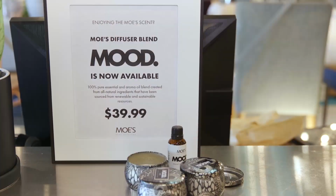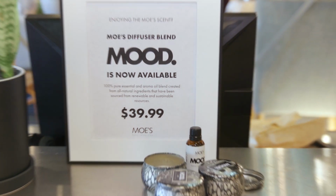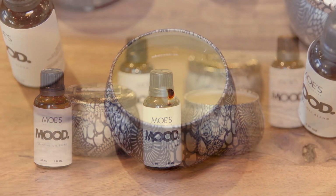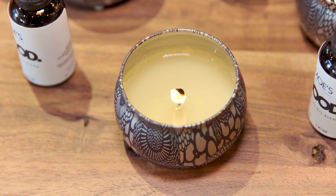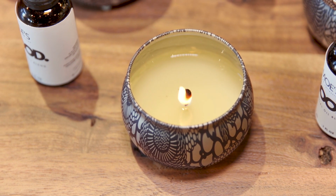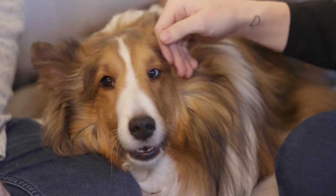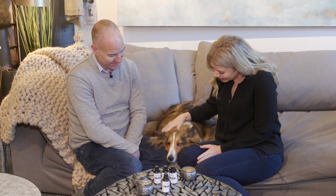Exactly. Mood. 2 new products at Moe's are our essential oil and a candle called Mood. A candle's a great way to bring a subtle scent into the space. Exactly. And some ambient lighting. And this one's safe for Charlie even. Absolutely. Yeah, and the kids as well. You hear that, Charlie? It's all about you. Of course.